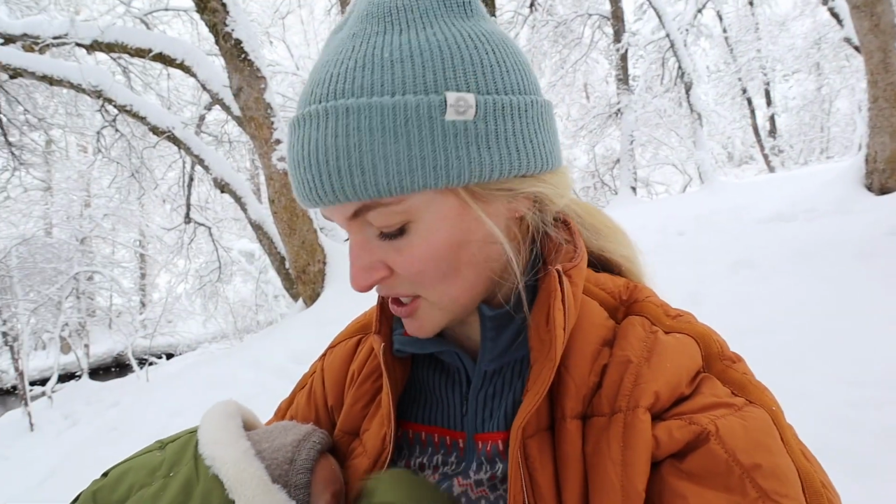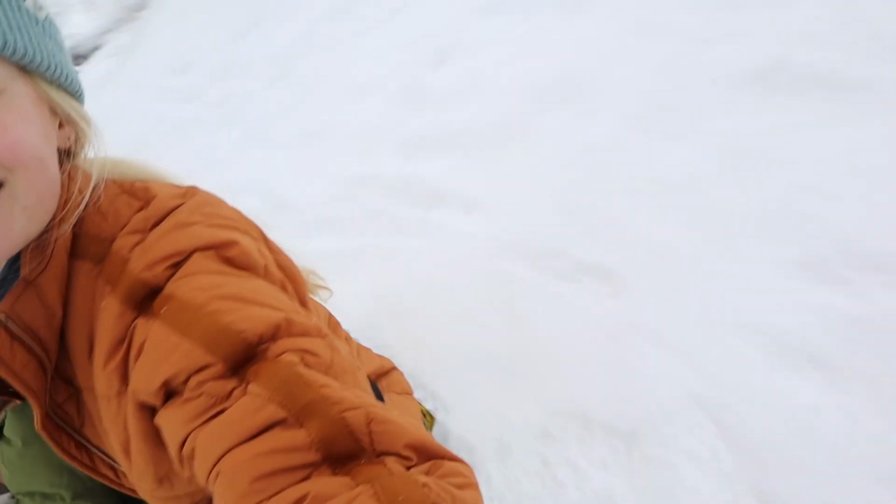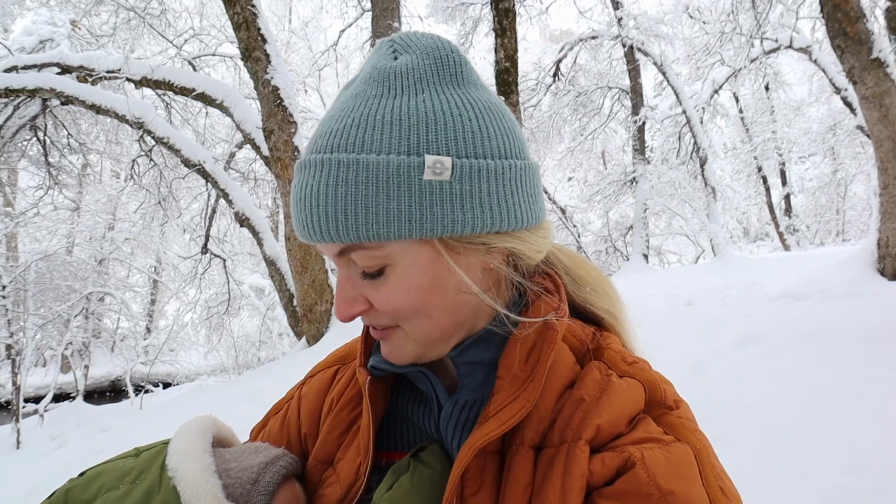I'm sitting down to nurse Jean. I'm sitting, I don't know if you can see, on my little sit pad, my little Z-Lite sit pad, and it's snowing a little bit, but not too much, and feels great out here.